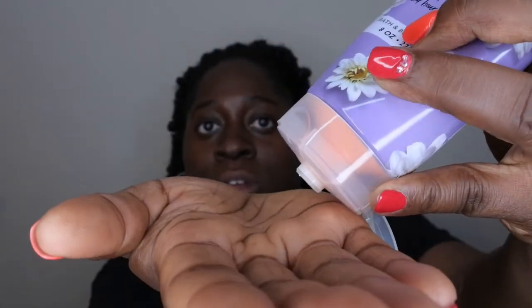I only have this in the body cream, and I must say, I really like it. It is very moisturizing, and the scent actually does last for a pretty good amount of time. I would say you get about 4 to 5 hours of the scent lasting on your skin after you apply this. The consistency is really good and thick. Let me see if I can get some of it out here for you. Yeah, so you see how it's nice and thick?